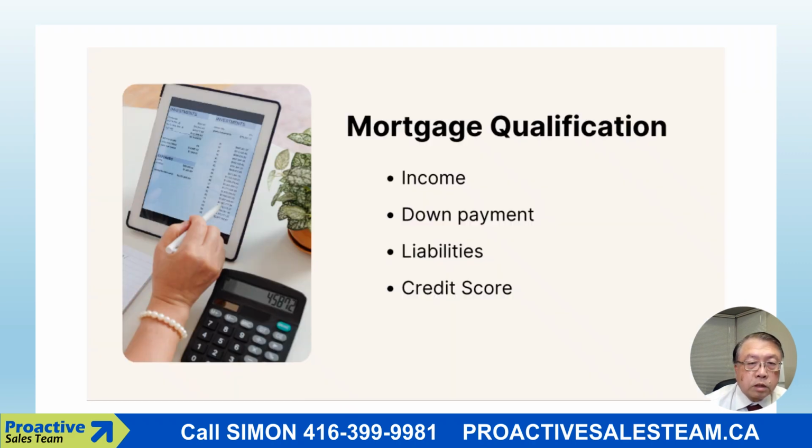Now, first she has to qualify whether you can have a mortgage, which is based on the income you have every month, how much down payment or extra cash you have in your bank account, and also what liability you have. For example, you have some car loan or other credit, and of course your credit score has to be good enough to borrow a mortgage.